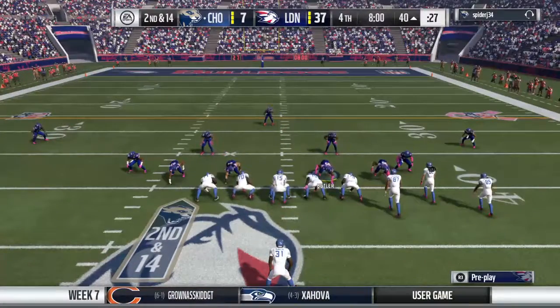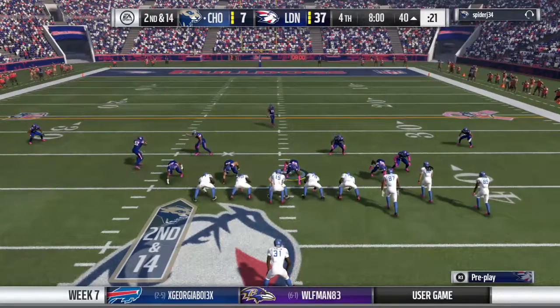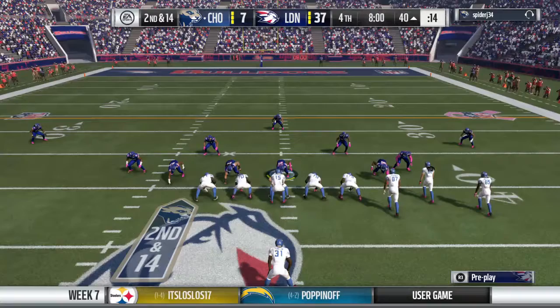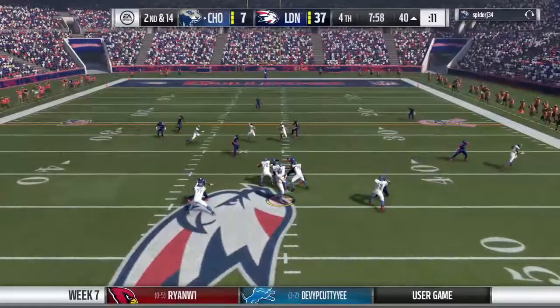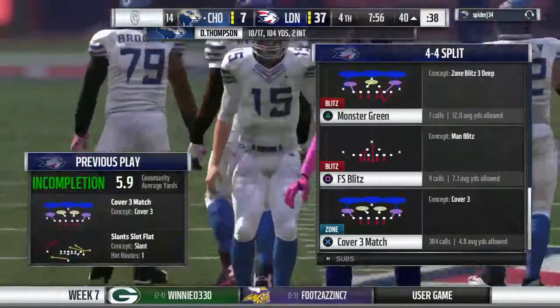Brown, the lone receiver, left. Here we go. 3-19. Mike 54. Back down. Detroit! Detroit! Back to throw here. Surveying the field. And he'll be hit as he releases it, and that'll fall incomplete.